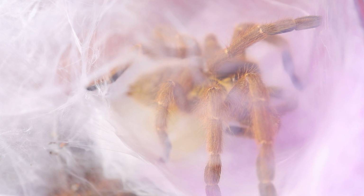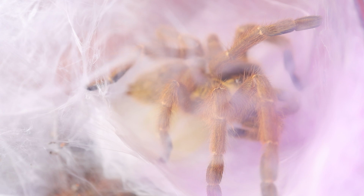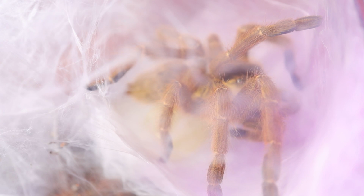Finally, she settled on a spot and began to deposit her eggs. You can see her abdomen shrinking as she deposits those little golden eggs onto the web mat. I'm sorry it's so blurry, but it was the best I could do shooting through all the webbing that she had put down.